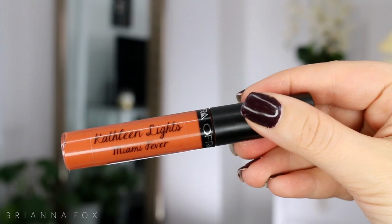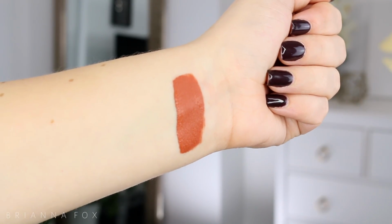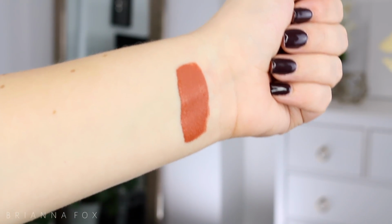So I've got quite a few lip colors that I'm gonna talk about, and the first one is the one that's on my lips. It just screams pumpkin to me. This is the Miami Fever liquid lipstick from Ofra Cosmetics. I love this color. It looks like a pumpkin is just on my lips, especially when I first put it on. It definitely dries a lot darker, but it's still really pretty. I don't have any colors that look like this at all, and it's just so fall appropriate to me. So I love this color.